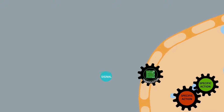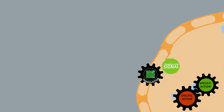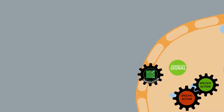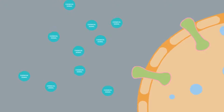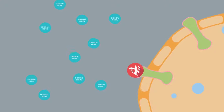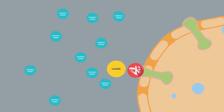In our bodies, transduction occurs when cells are switching a signal message received from outside the cell to a message for specific actions within the cell. It starts with the introduction of a chemical message finding a receptor within the cell membrane. A receptor is a binding site on the extracellular domain, which specifically recognizes the signal molecule referred to as the ligand.